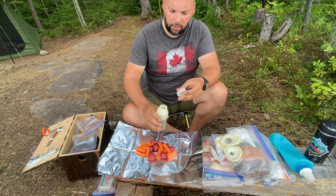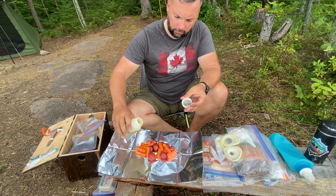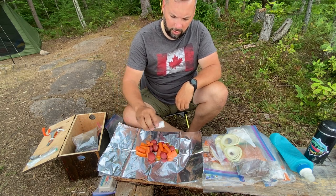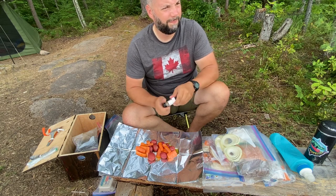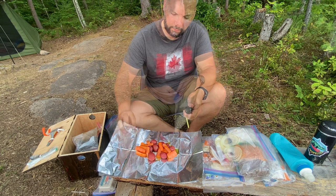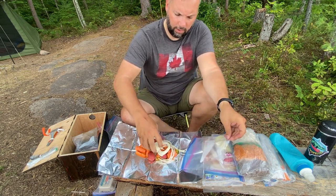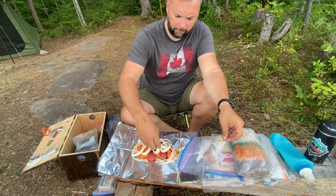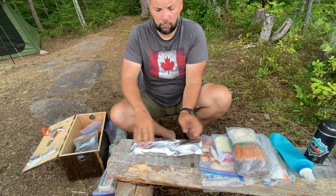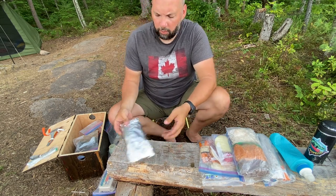Add a little bit of oil to this. Get one of these little salt and pepper shakers. Everything comes out really fast. Like that. Can't forget all my onions. Man, I packed more than I thought. Throw that guy on the grill.